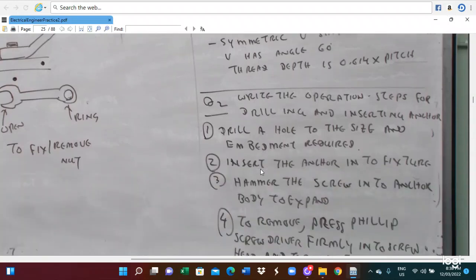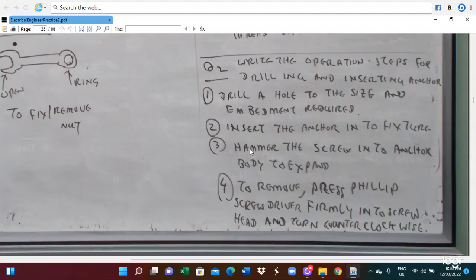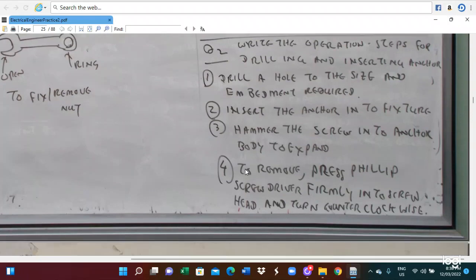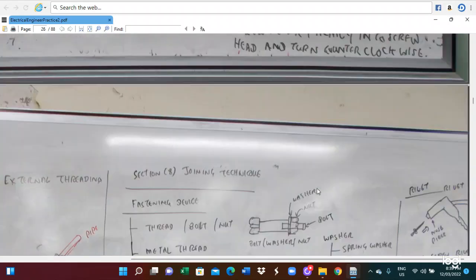Also, we write the operation steps for drilling and inserting the anchor. Firstly, you have to drill the hole to the size the embedment requires, insert the anchor into the fixing feature, and hammer the screw into the anchor body to expand it. To remove, we have to press the screwdriver firmly into the screw head and turn it counterclockwise. So this is how to utilize the drilling and inserting of the anchor.